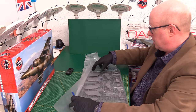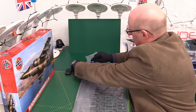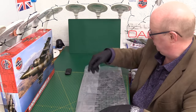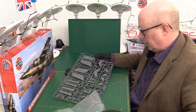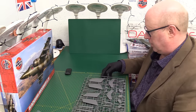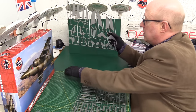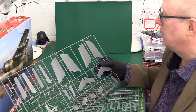And last but not least, we're into the wings and tails and things. So there we go. Last two. So first of all, wings. Oh yes, these are lovely. These are nice. Look at the detail on the panel lines here.